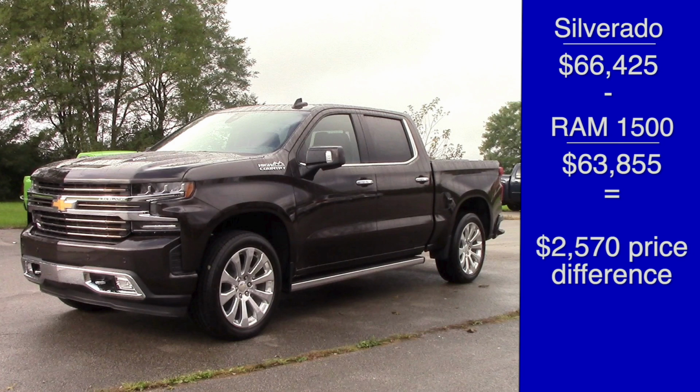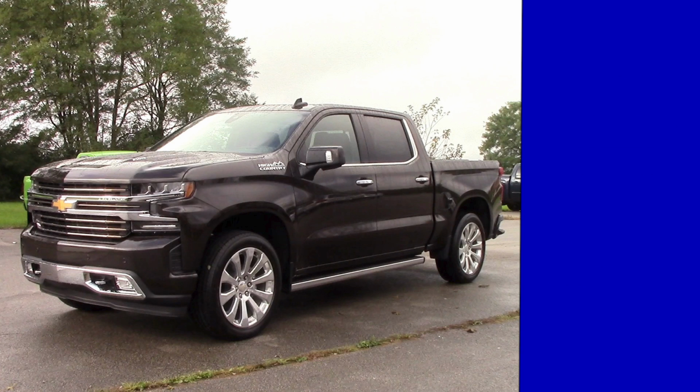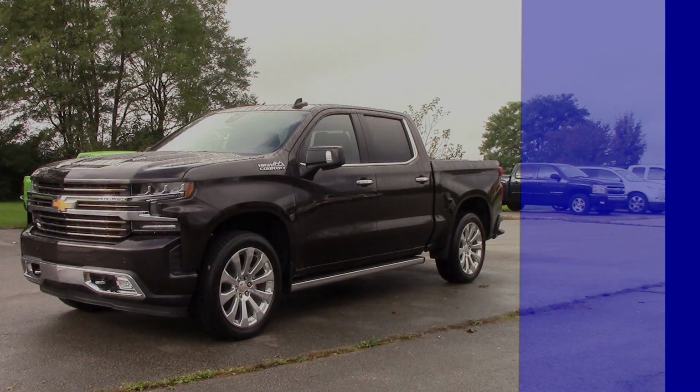That places the price difference at roughly $2,500, which I'd argue is not really too significant given that these are full-blown luxury items that cost more than your average Mercedes or BMW. Anyways, with that out of the way, let's go ahead and see who's designed the best luxury truck.